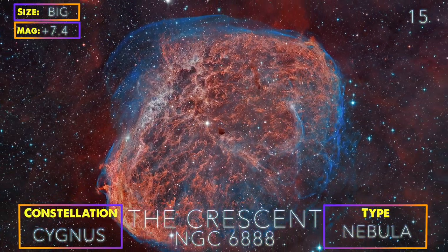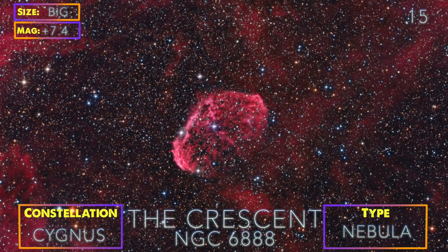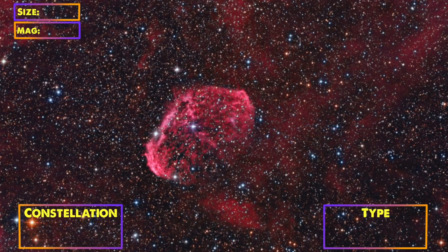and a shockwave moving inward. It is a rather faint object, but if you have a UHC or Oxygen 3 filter, you will be able to image it pretty well.